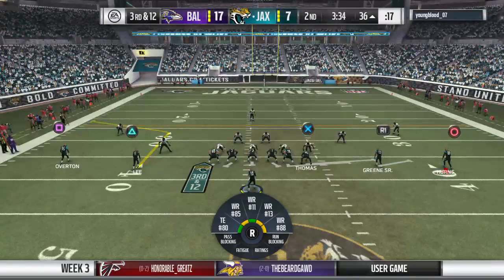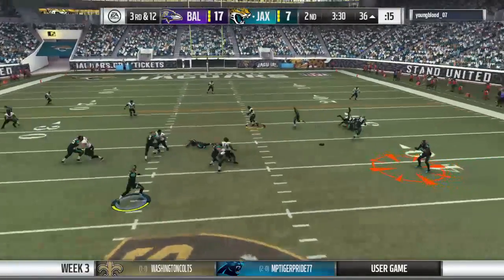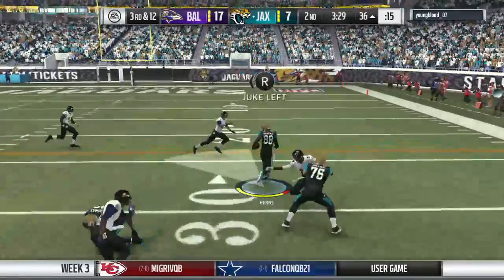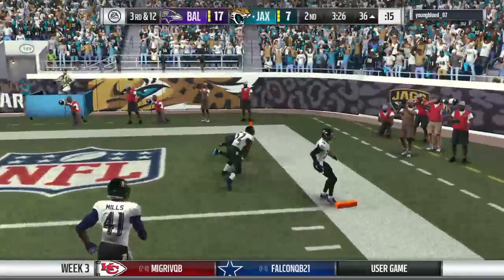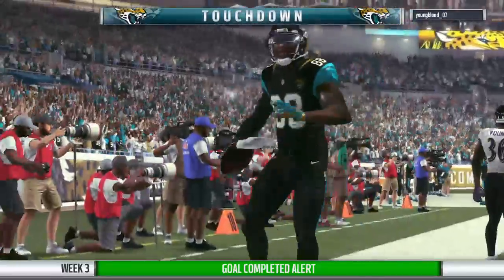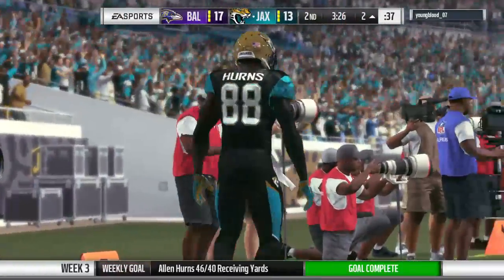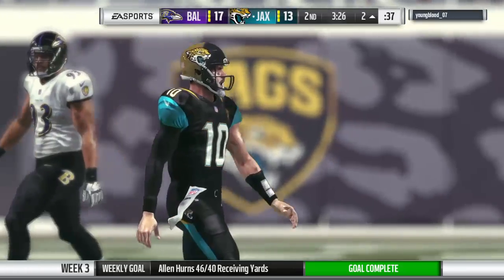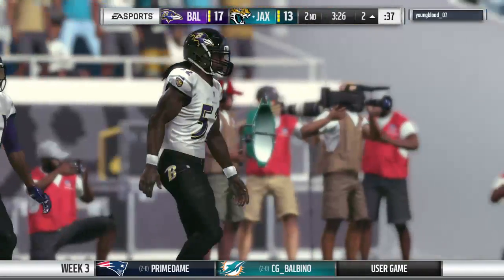All right, here we go. Back to throw. It's caught right side. It turns. And he will get this into the end zone for a Jaguar touchdown. Allen Hurns, his first touchdown here of the new campaign. And the Jaguars are back within a score.